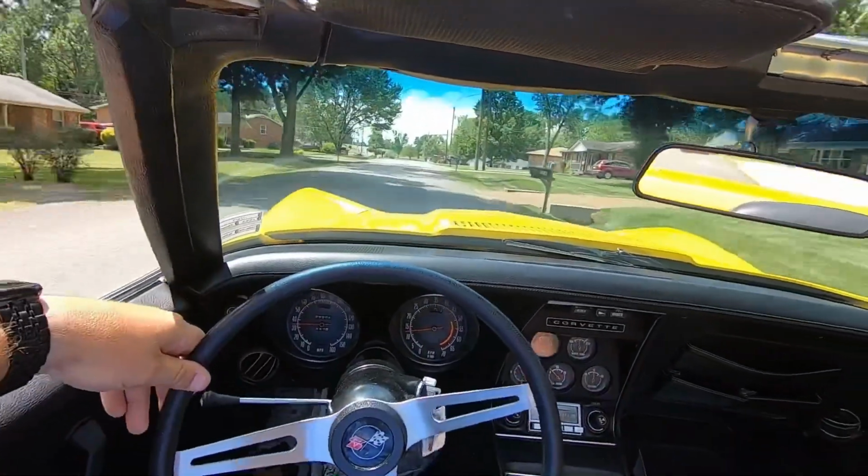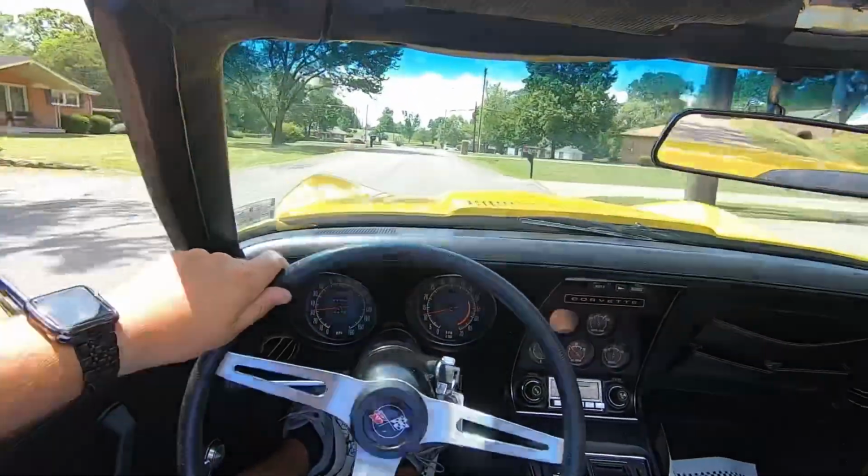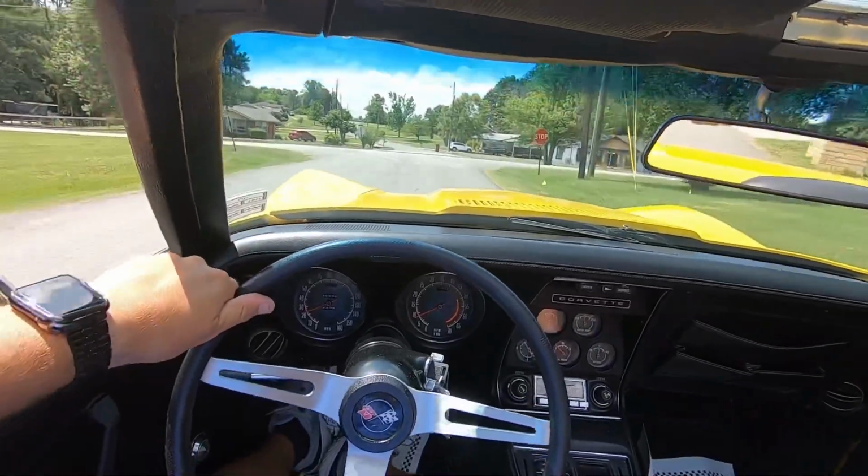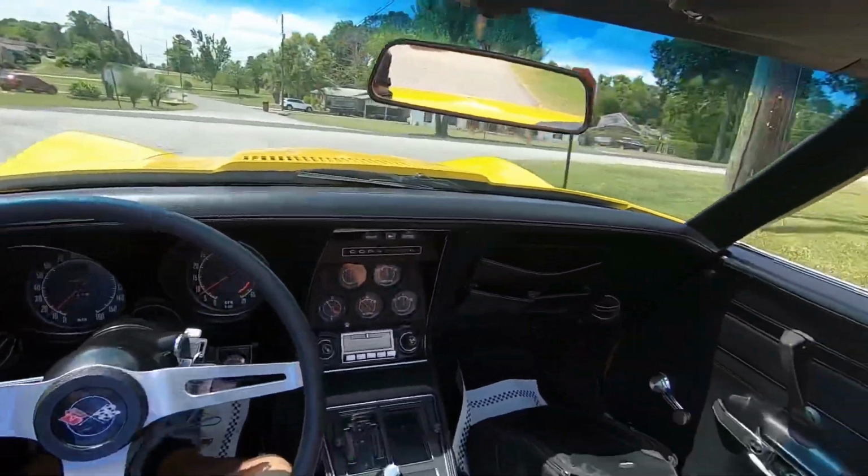Going to the right. I might double check when we get back to the lot on tire pressure. It may help, I don't know. It's probably going to be a front end alignment.